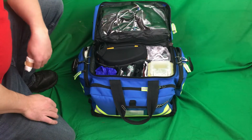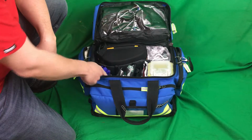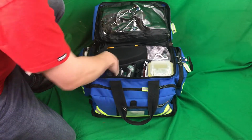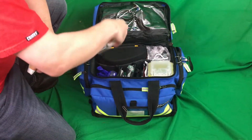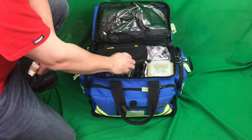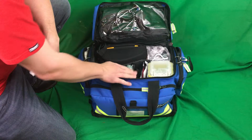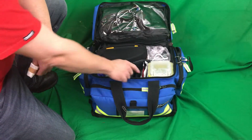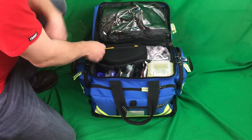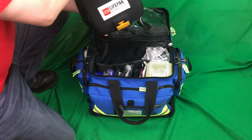Other things I have in my bag is a lot of gloves for BSI, some alcohol for washing your hands in the bottom here somewhere, or on the other side. There we go. So I have some alcohol, and right here I have some glasses for eye protection, vomits. I have some CPR stuff, a couple of extra pads to go with my AED. I have a sharps container if I use any needles, a BVM, and I do use a Physio Control CR Plus AED. This is what I got.